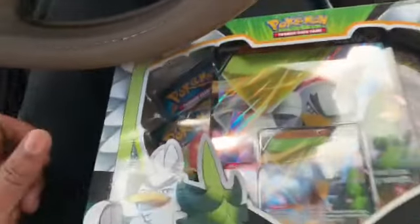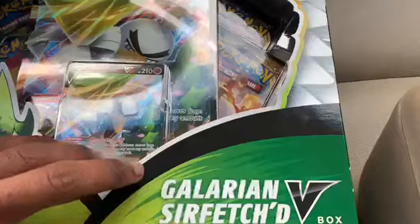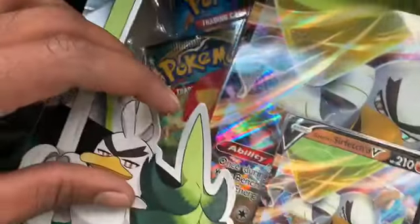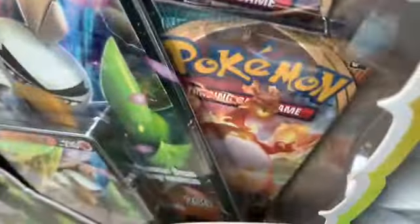So I didn't find that much here at this Meijer location, but I did want to pick up something, so I got me the Galarian Sirfetch'd little collector's box. Comes with a little promo foil card. I'll show you that too, what I got. I'm still new to some of the newer modern ones. That one looks like a Darkness Ablaze. I think there's a couple of Darkness Ablaze ones.